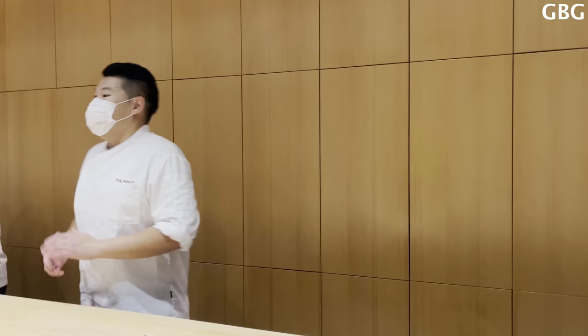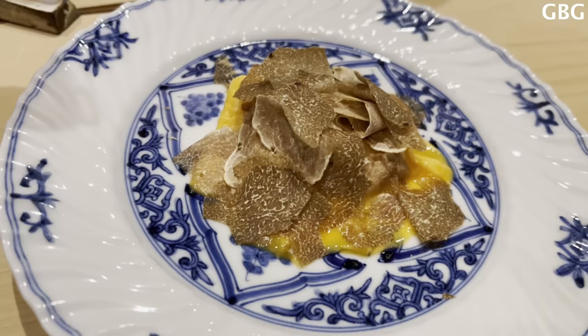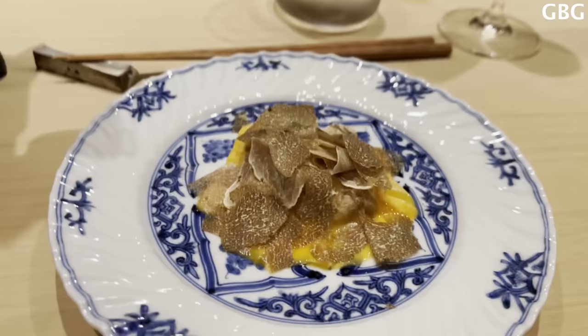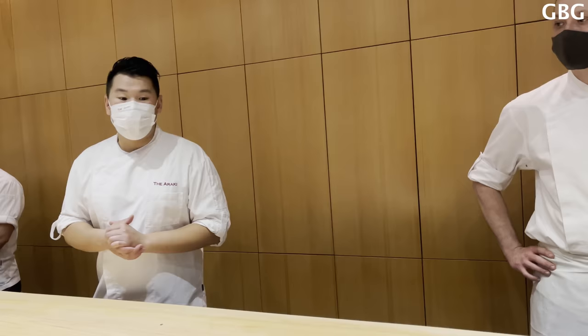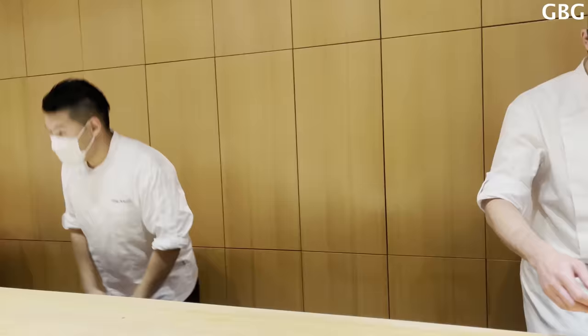Thank you so much. So ladies and gentlemen, for our next course here, we have our tuna coming from the east coast of Spain, from Tarragona, from the Mediterranean, and we've aged it for 1 week. This allows the real flavour of the tuna to come through rather than just tasting the fresh blood, and utilising only the fattiest part, all torn up from the belly, diced into small cubes, preserved in a sweet zuke soy, the traditional preservation method for tuna, blanketed with a flashed egg omelette, and we top it with this beautiful white truffle from Umbria, Italy, as well as this black autumn truffle from Wiltshire in England. Please enjoy. Thank you.